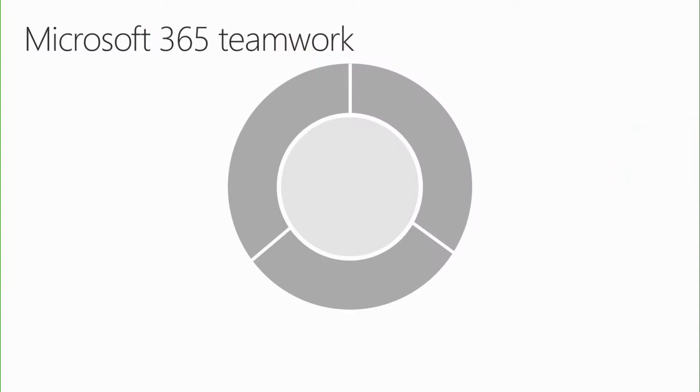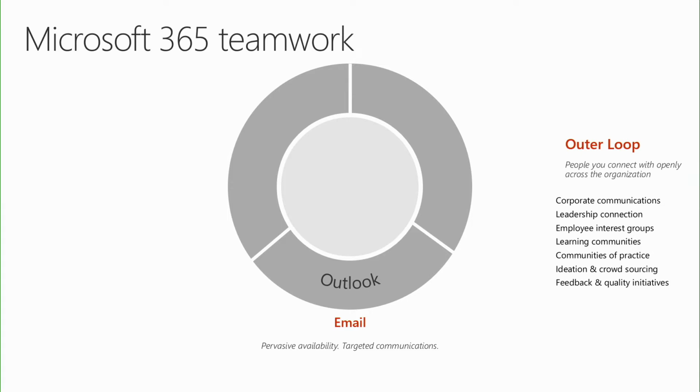So we talked about inner loop, outer loop real briefly. What that means in translation is, of course, there are a lot of scenarios where you're going to be emailing people inside and outside of the company. More directly, you know who they are, you know them by name, and you really only want to target them. And that could be a broad group, it could be a set of people, it could be inside and outside of your company. Certainly that's where Outlook comes into play.